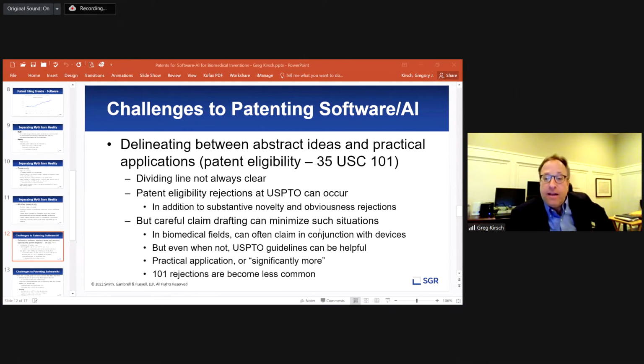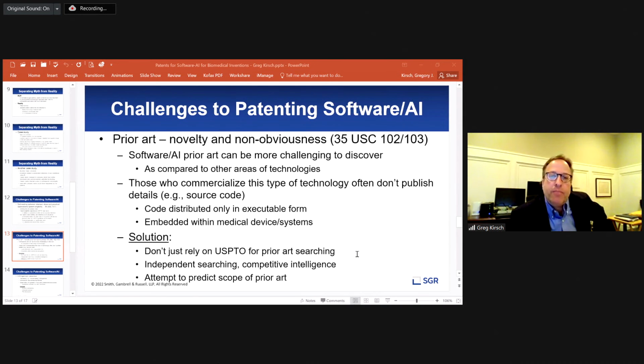And again, as I said, especially with biomedical inventions, we are seeing much fewer rejections at the patent office for these types of inventions, whereas maybe even 4 or 5 years ago we would see quite a bit of them. The case law has developed. The U.S. Patent Office has developed some guidelines that allow us to draft the claims in a way that maximizes the chance that this will not be an issue.